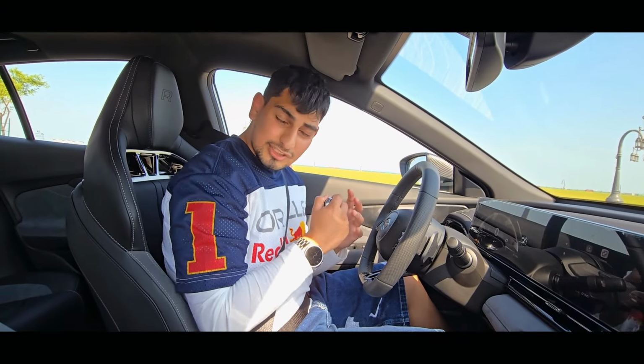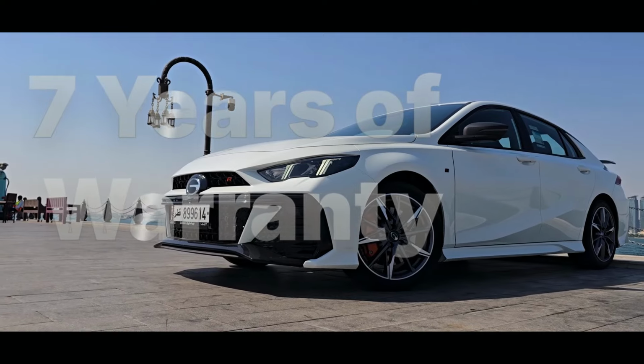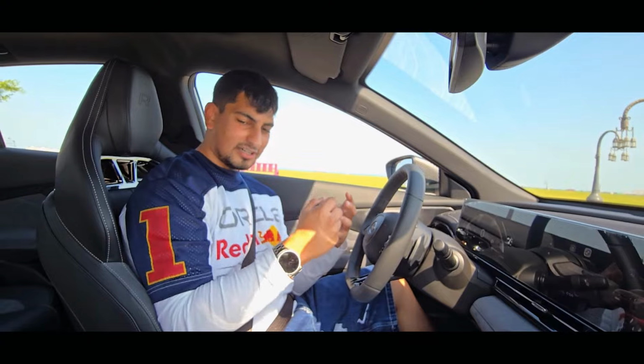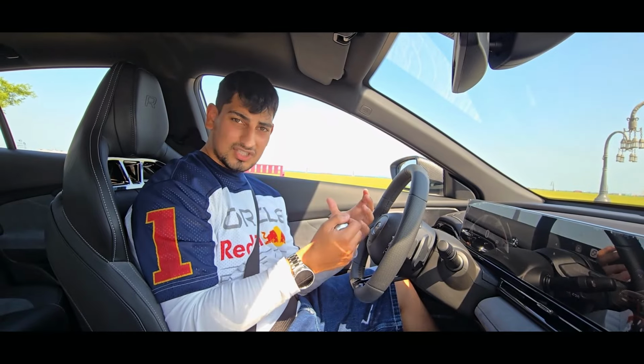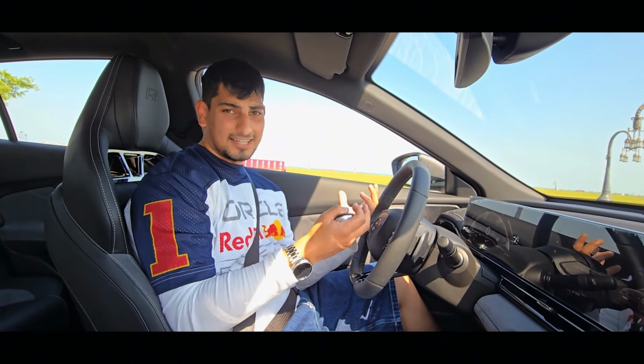And honestly, there's so much to say about the car, but at 99,900 riyals, you get 7 years of warranty or 250,000 kilometers, whichever you hit first. The Chinese cars are coming in with such a massive advantage, where we've just got so many features. People have different opinions on Chinese cars, but we can't deny the features are packed.